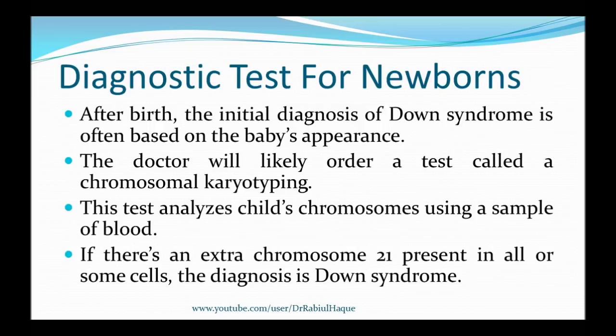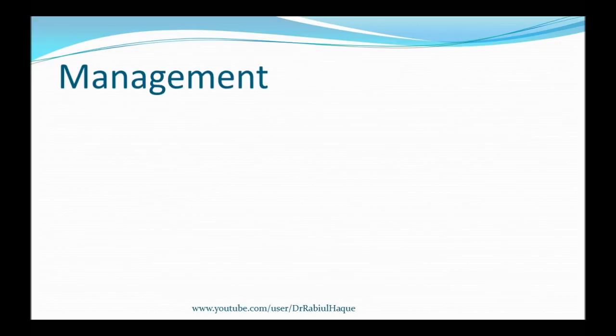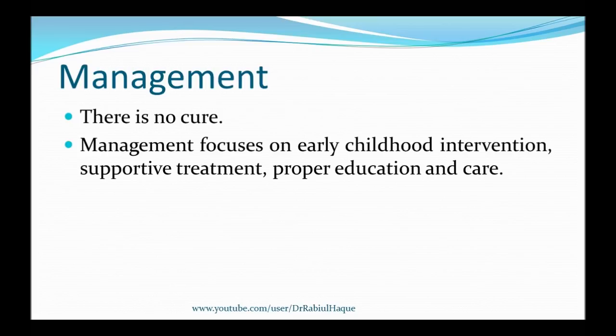So now that we have talked about the diagnosis of Down syndrome, now we will move on and talk about the management of Down syndrome. Now, since Down syndrome is a genetic disorder, unfortunately, there is no cure for Down syndrome. However, there are a lot of ways by which we can reduce the burden on an individual with Down syndrome.